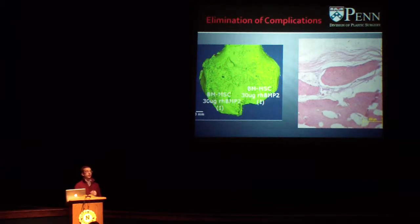We gave it a dosage that's 300 times higher than what we gave to our microsphere groups. And this most closely mimics what they do in the operating room. They soak a sponge in a lot of this. It's called a supraphysiological dose. It's a dose that goes beyond the capabilities of the human body and overwhelms the body with this protein.